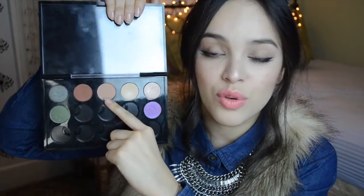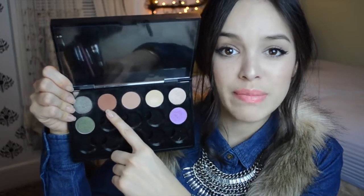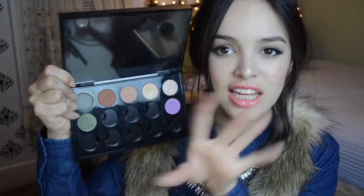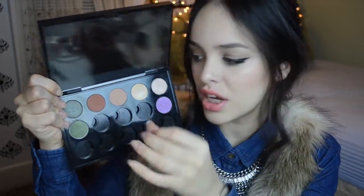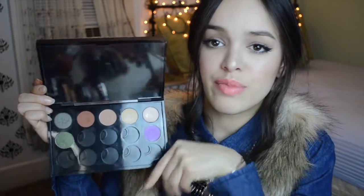This is the shade Soft Brown, and I fell in love with this eyeshadow this year. It's an amazing transition color, and I think everyone should own this color. Another favorite of mine this year is Brown Script by MAC. It's a really nice red brick orange color. I also have Rice Paper here, which I fell in love with, and Naked Lunch. So these four shadows here I've been obsessing over for the year of 2014.